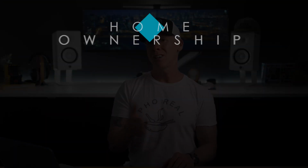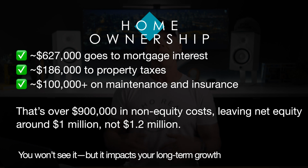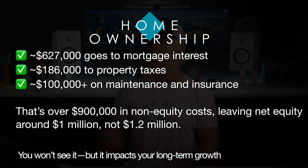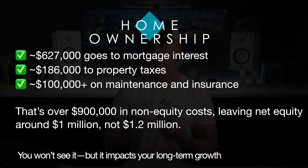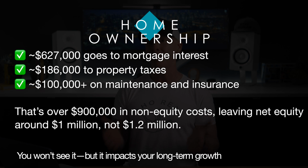But here's the thing. The interest, and I talked about this before: when you first start paying on that mortgage, the majority of your payment is going to interest, and it will continue for all those years. So $627,000 will go to that mortgage interest, then $186,000 to property taxes based on those calculations, and then $100,000 on maintenance and insurance. And honestly, folks, those could increase. The maintenance could increase, the property taxes could increase, but for right now, we're looking at over $900,000 in non-equity costs. So while your net worth rises, your actual profit from owning the home is much lower than the raw equity numbers suggest.